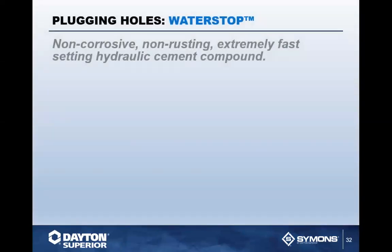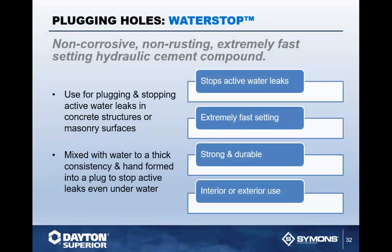If you are working in the basement and you have a sump pump that has a PVC pipe going through the wall and there is a leak around it, if you have an active water leak in your basement at any point and it is large enough to get cement into, there is a beautiful thing called hydraulic cement. Ours is called Water Stop. Non-corrosive, non-rusting. This stuff sets up really fast.